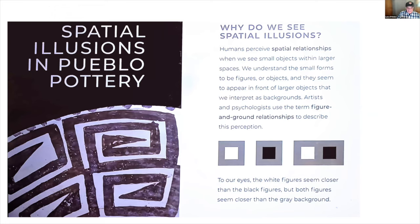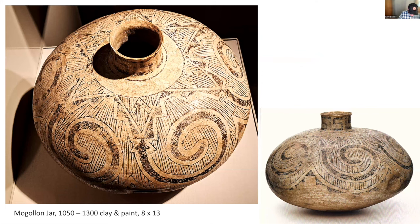Okay, so you can see that in action right here. Now this wonderful old jar is basically 1050 to 13, back there. It's really back there. One of the things I wanted to talk about with this is the spirals and things like that. We're going to talk a lot more about the spirals in a minute or two. But what I wanted to talk about also is how these are painted on. So it says clay and paint.